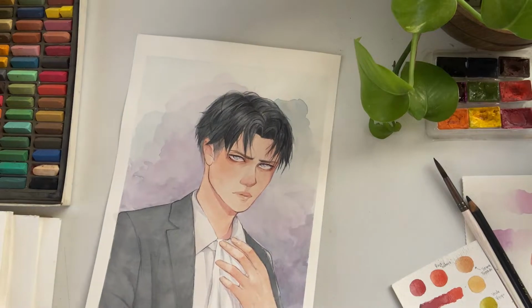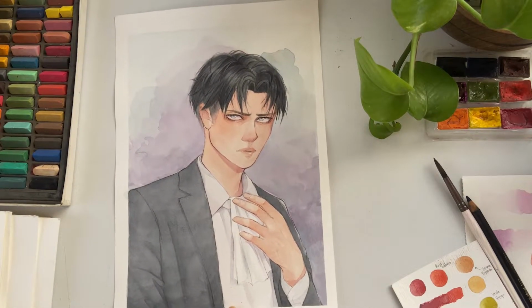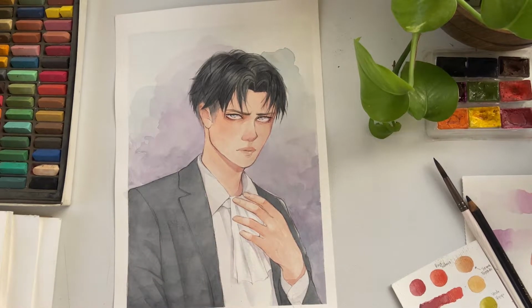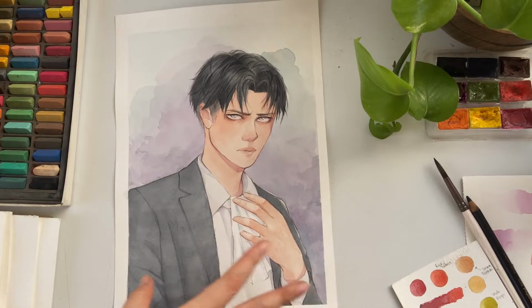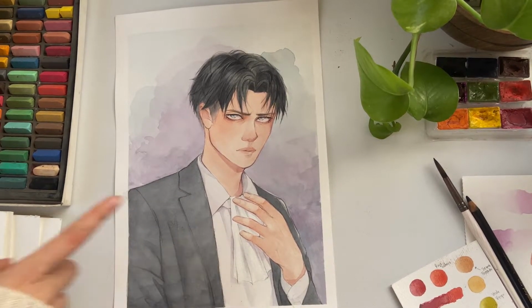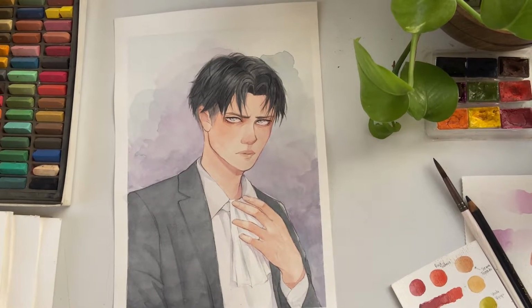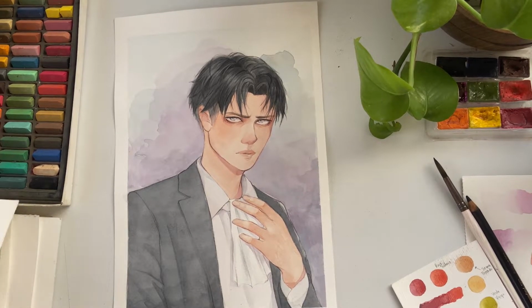Now, this is another one of my anime fan arts. This is actually Levi from Attack on Titan. He's one of my favorite characters of the entire anime, and I really wanted to paint him in his classic attire with the cravat, the soft hands. It's just what I love to paint. I know he has a lot of fangirls. I'm one of them, by the way.